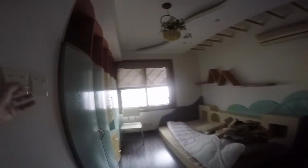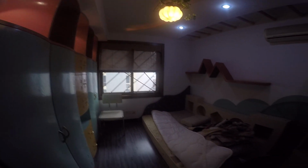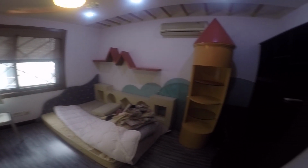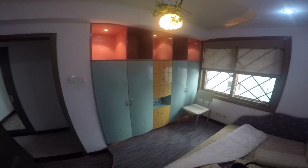Now let's head over to the storage bedroom. We barely use this. We just stored everything in here. But if someone came to sleep over, they would stay in here. It's more of a kid's room, and we never really used it, like I said. When my mom came to visit, she stayed in this room.